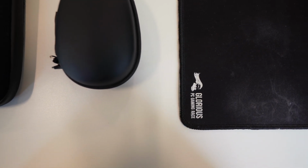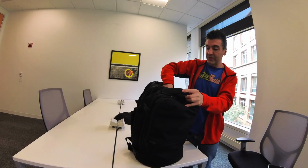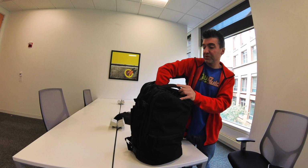I always travel with a mouse pad. Makes it easier for different kinds of tabletops. I also like that it's got an extra slot here as well, so I can put in a notebook or maybe an iPad, but I keep that in the front.